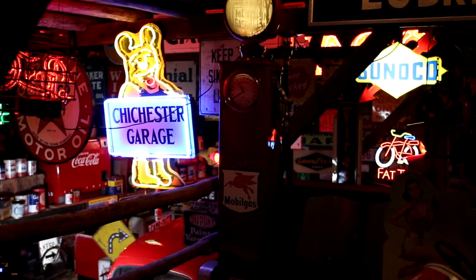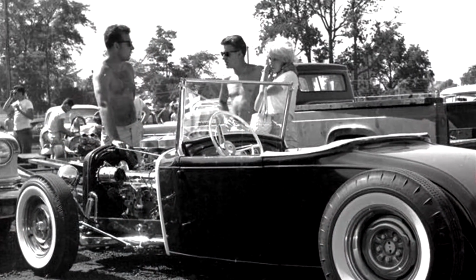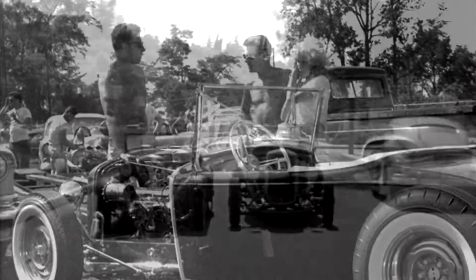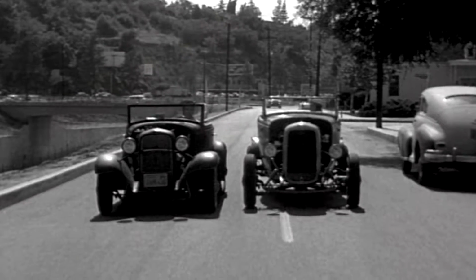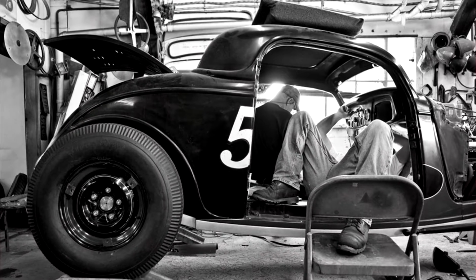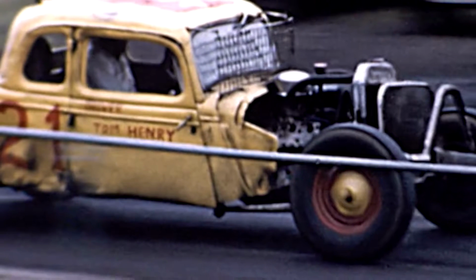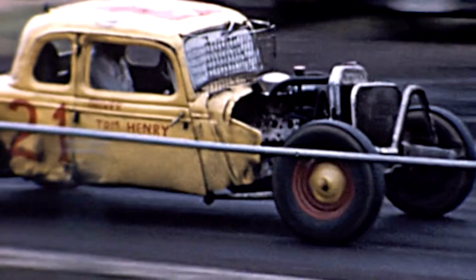Well, hot rodding started really in the late '40s. Basically, when GIs were coming back from World War II, California gets the credit for it for the most part, but it really was happening all over the country. And basically, a hot rod is a stripped down everyday driver vehicle, mainly coupes and roadsters, occasionally sedans, but they were mainly stripped down so they could go fast.